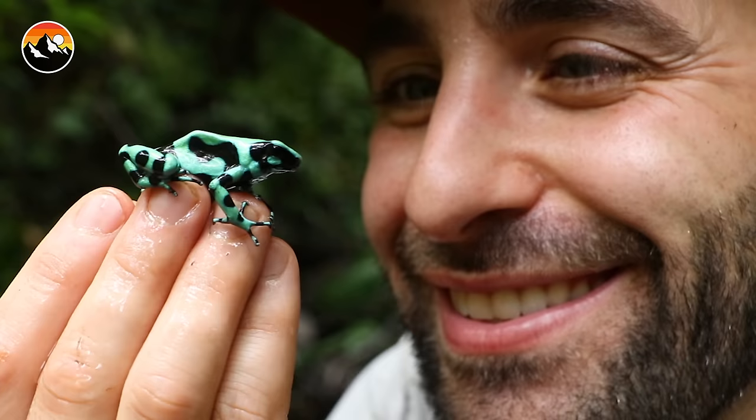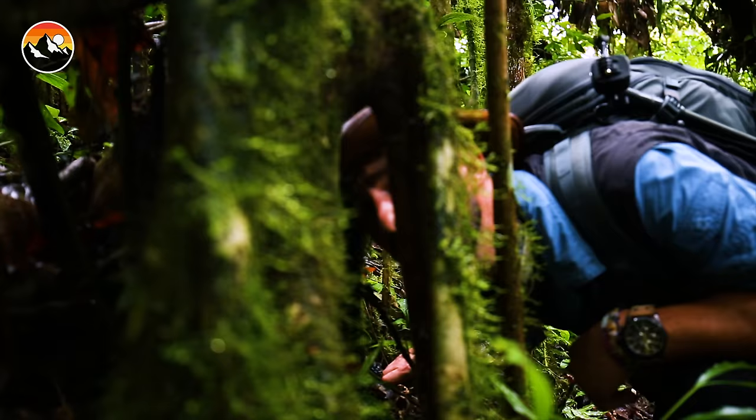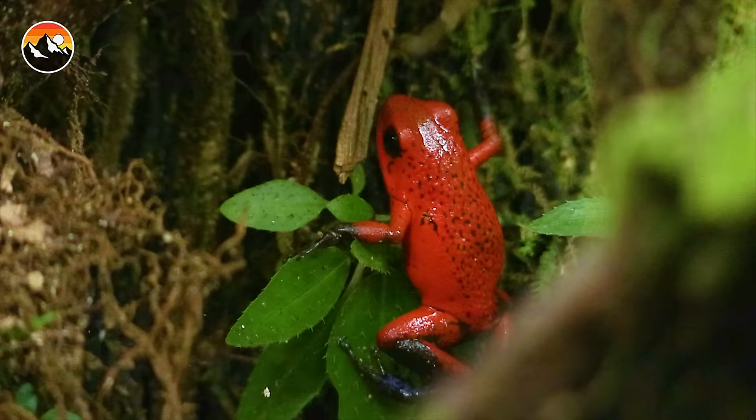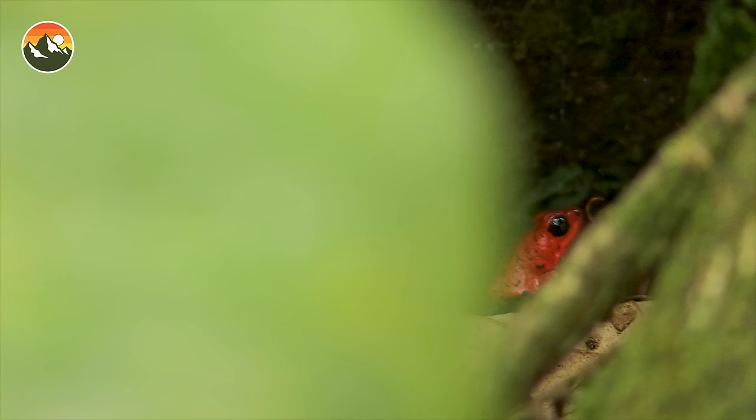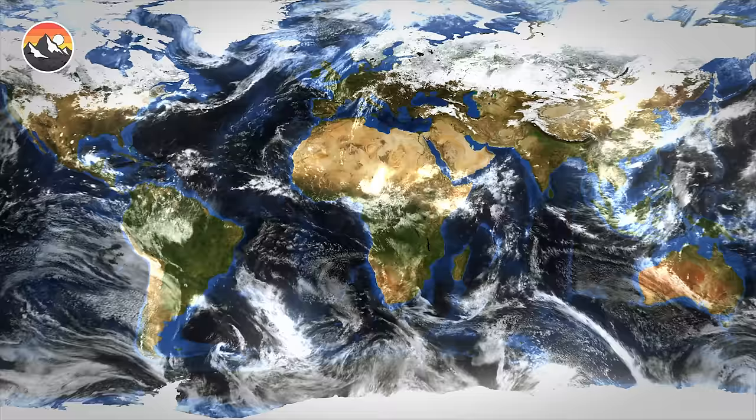I love frogs. Always have, always will. In fact, I don't think I have ever met a person that didn't love frogs. I mean, what's not to love? So when it comes to finding an incredibly high density of frog species, one of the best places you can visit are the rainforests of Central and South America.